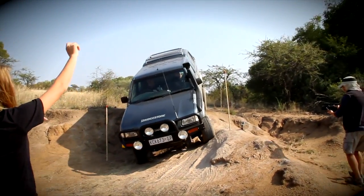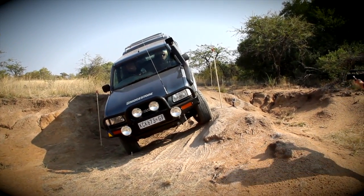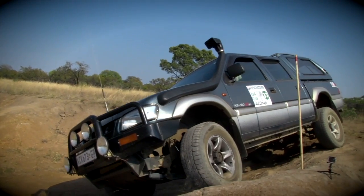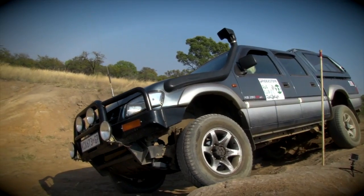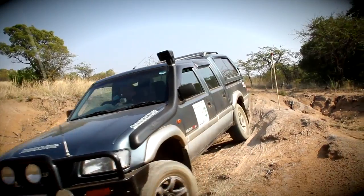Here is Anton and his troop of co-drivers again. This time the KB grinds to a halt on the cross axle, but when Anton engages the rear diff lock, the Isuzu continues on its merry way. But oh no, they've also taken out a pole. This is looking rather tricky.